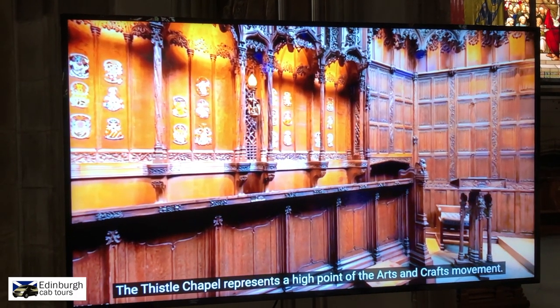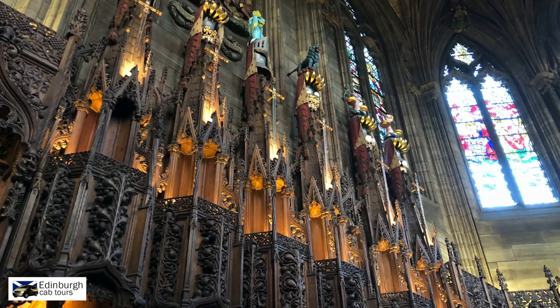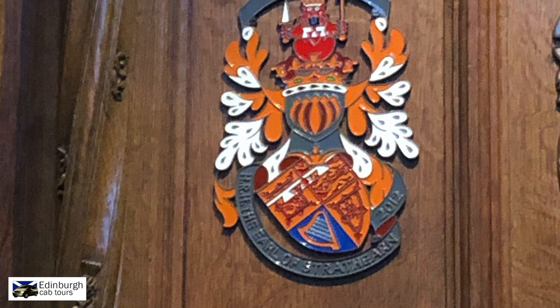Here you can see the intricate detail of each of the stalls that the knights are seated in. Each stall also has their personal coat of arms attached to the back of the seat, as well as those of previous knights going back to 1911 when it was first opened.